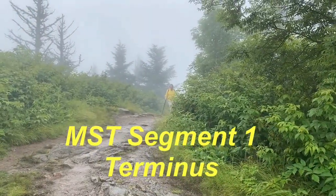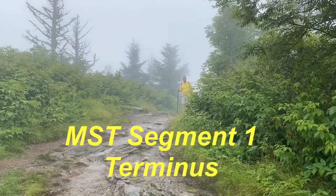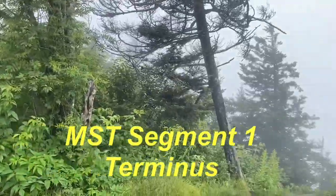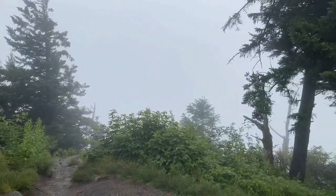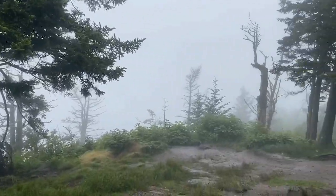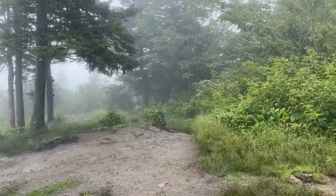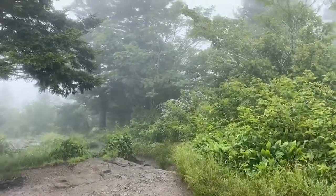You made it! David didn't come? Okay. I'm pretty sure this is it. Yep. Right, says Waterrock Knob. Waterrock Knob. Hey! We're here. Hey, look around.